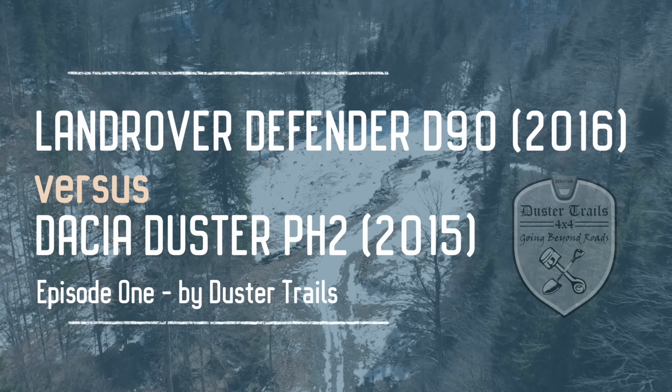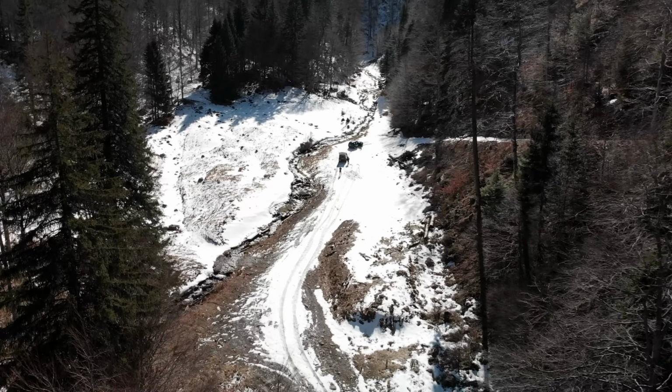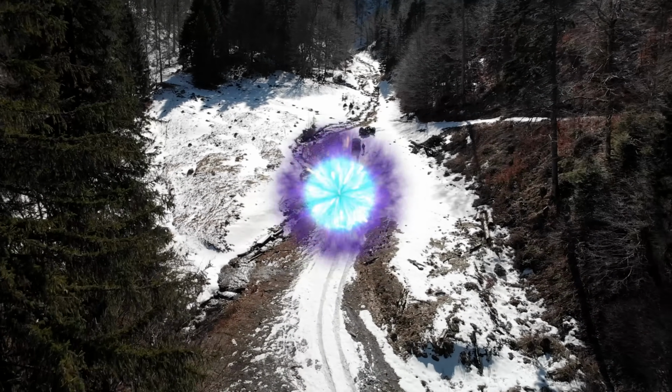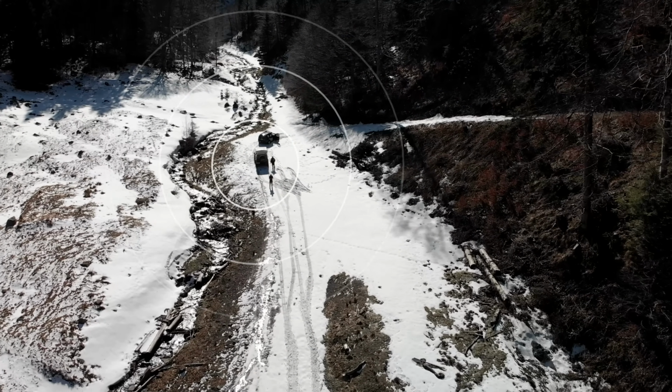This is a versus between a Land Rover Defender D90 and a Dacia Duster. Let's see at the end who wins between the two, who has the most power, who has the most traction, and why they both deserve your attention.